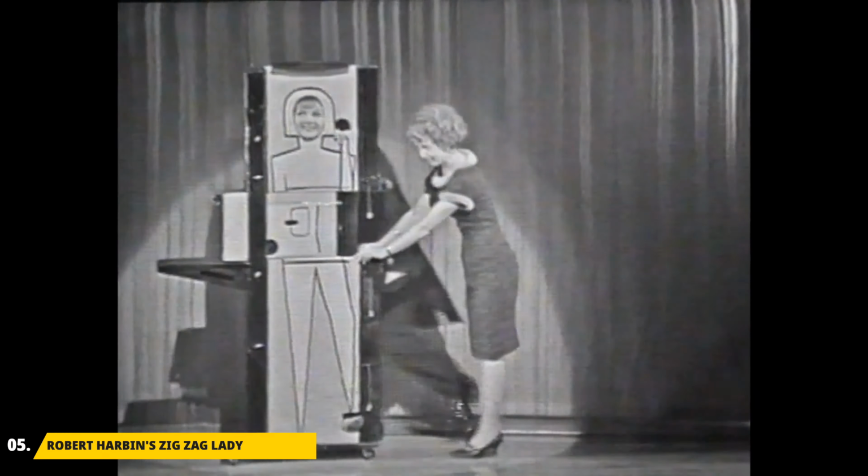Number 4 in our list is Cyril Takayama's head drop illusion. In this illusion he casually speaks with his audience and suddenly boom, his head drops from his neck and he catches it with his hand.